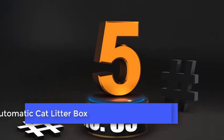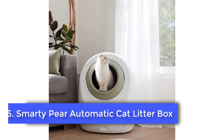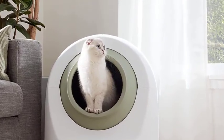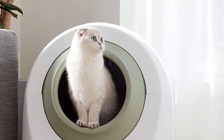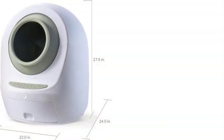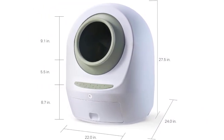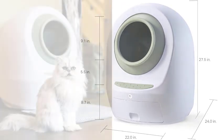Number 5. Smarty Pair Automatic Cat Litter Box. The Smarty Pair's Leo's Loot 2 is the cheapest of the top cylinder design automatic litter boxes that we suggest, however we discovered it to be almost as good as the Pura X and the Litter-Robot 4. It doesn't have the large open entrance of its cousin, the Litter-Robot 4. The Leo's Loot 2 is more similar to the Pura X in its operation and is quiet during an emptying cycle.